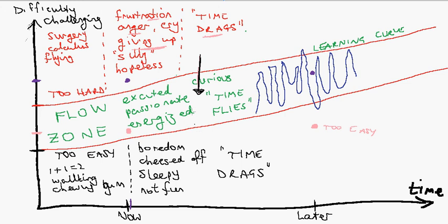Just in the same way that if you are feeling bored, you're cheesed off, you're feeling like going to sleep, you're not having fun, time is dragging, that's probably your emotions telling you that you really need to get back up into the flow zone. Give yourself more of a challenge. Try something harder, something that pushes you a little bit further.